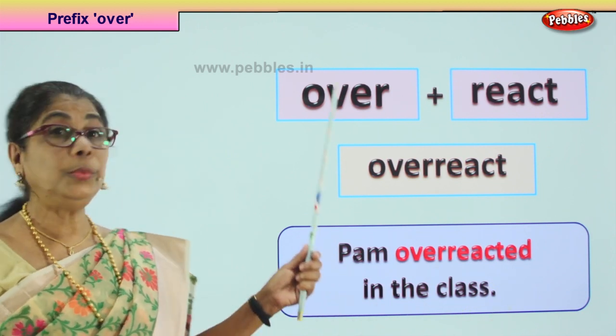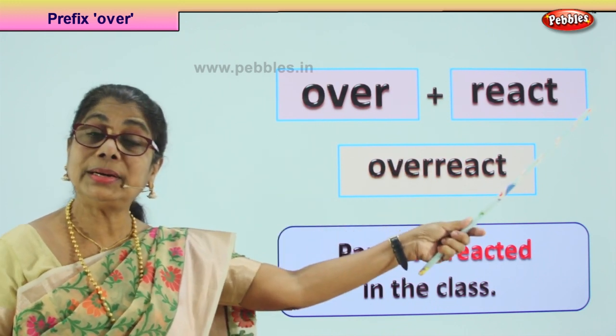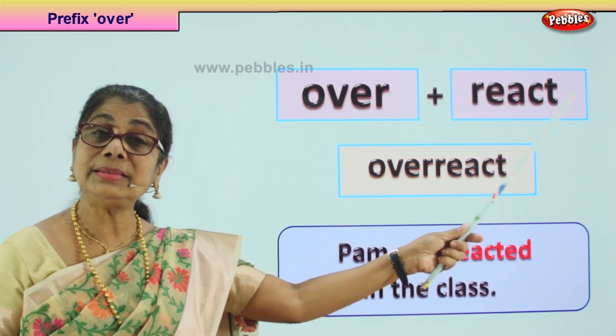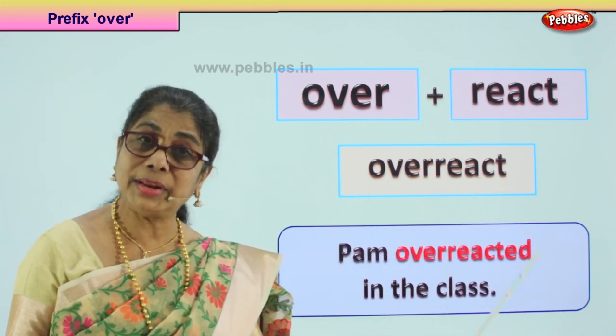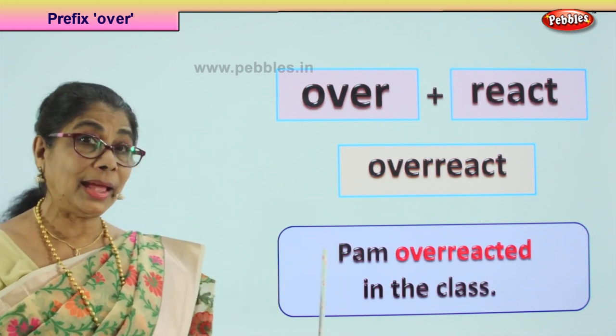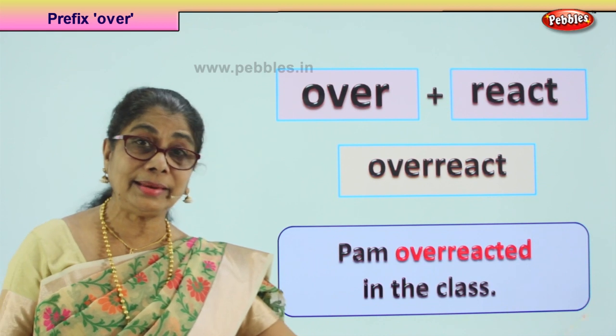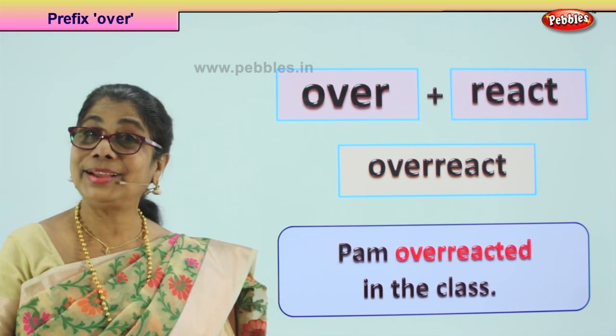Yes? The prefix word we use is over. And what is the word we have here new? Plus react. What is the new word we formed? Overreact. What is the sentence we have? Let's read. Pam overreacted in the class. Good.